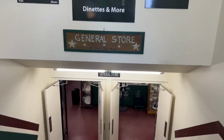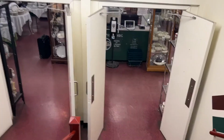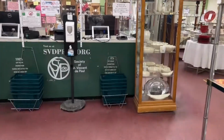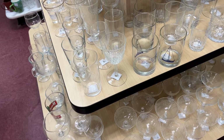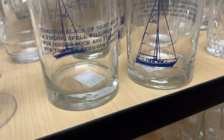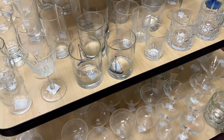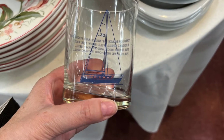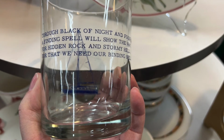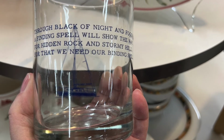Now I'm heading downstairs to the general store where there's clothing, dinettes, and a lot of glassware and china sets. In the glassware, I spot a set of 4 sailboat glasses, which I loved, and then I see they actually have a magic spell on them. Through black of night and foggy gray, a finding spell will show the way. For hidden rock and stormy hell, for that we need our binding spell. For $1 each, I'll get them.